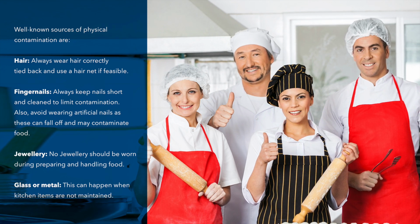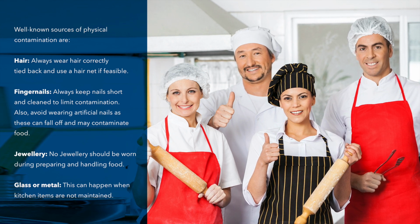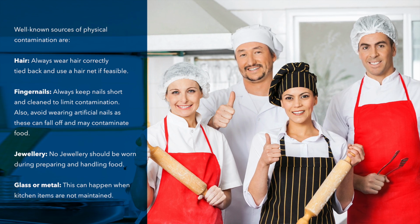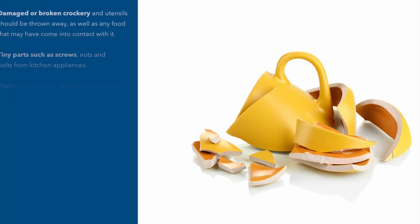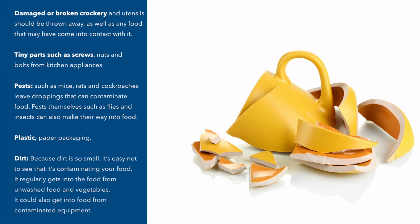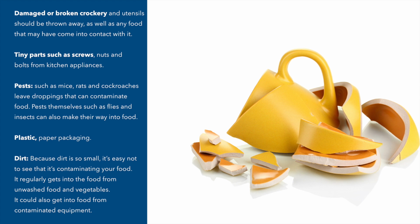Jewelry. No jewelry should be worn during preparing and handling food. Glass or metal. This can happen when kitchen items are not maintained. Damaged or broken crockery and utensils should be thrown away, as well as any food that may have come into contact with it. Tiny parts such as screws, nuts and bolts from kitchen appliances.